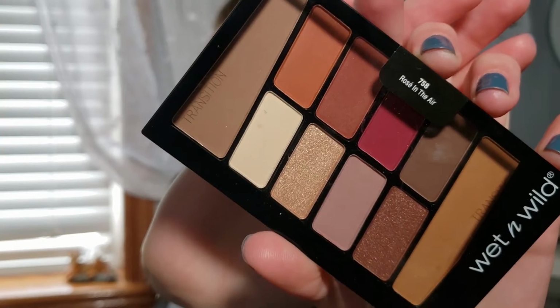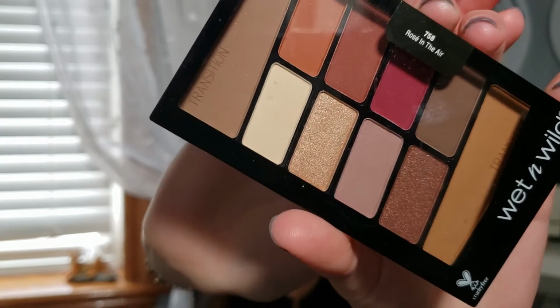Also, I bought this lip scrub in watermelon flavor. I'm gonna be testing it out, and for some reason I have never tried Wet n Wild eyeshadows. I picked up a palette and that's what I'm going to be doing today. This is the 758 Rose in the Air. It's a super cute, warm palette. It's got some berry tones in it and I can't wait to put this on my eyes. So let's just get started.